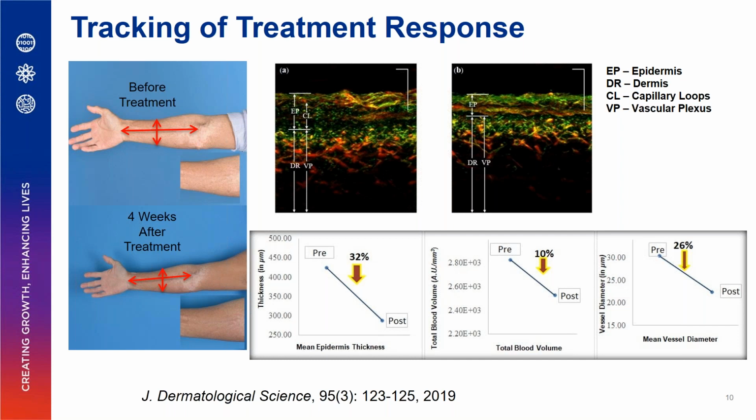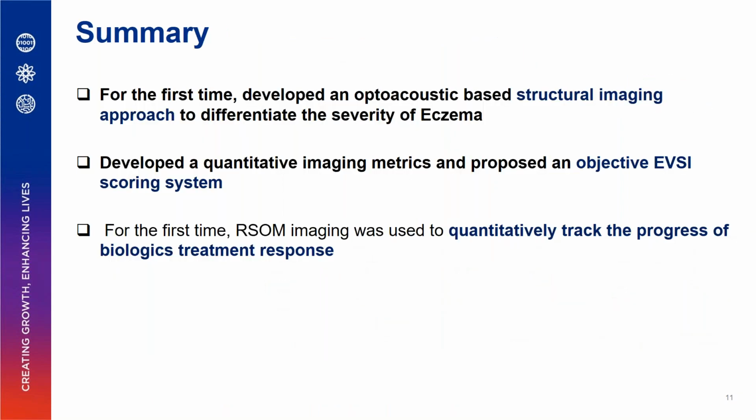Finally, the summary. For the first time, we developed an optoacoustic-based structural imaging approach to differentiate the severity of eczema. We developed quantitative imaging metrics and proposed an objective scoring system, which is EVSI. For the first time, this RSOM imaging was used to quantitatively track the progress of biologic treatment response.